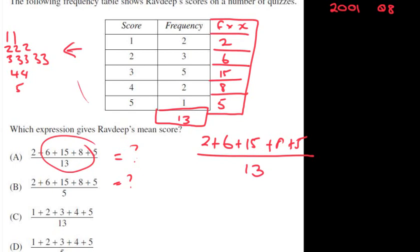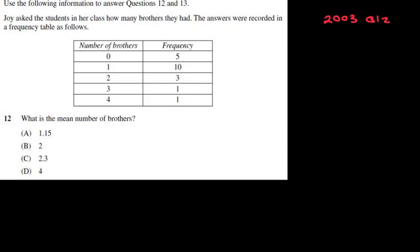Okay, the next question that I looked at for you was the 2003 question 12. So again, looking at some data. Use the following information to answer questions 12 and 13. You only put 12 there, so I thought that one is the one you wanted.